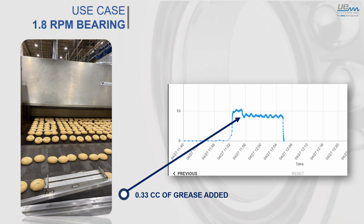And again, I promised you I'd talk about slow speed bearings. I'm sure some of you have equipment that rotates really, really slow. And if you do, you already know that ultrasound is really good on slow speed bearings. So the team came to me and said, Blair, we want to put the OnTrack Smart Loop system on a 1.8 RPM bearing. That's for making bagels.